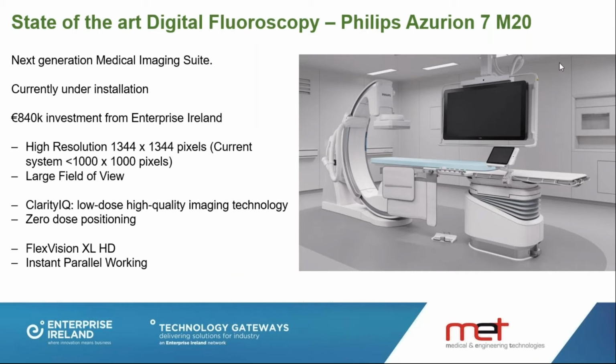With Clarity IQ technology and zero dose positioning, it provides reduced dose exposure, enhancing operator and staff safety. The FlexVision XL HD 58-inch monitor offers exceptional viewing and can include displays from third-party equipment or other imaging modalities as desired. Parallel working also allows team members to view and analyze images in the control room without interrupting an ongoing test in the examination room.